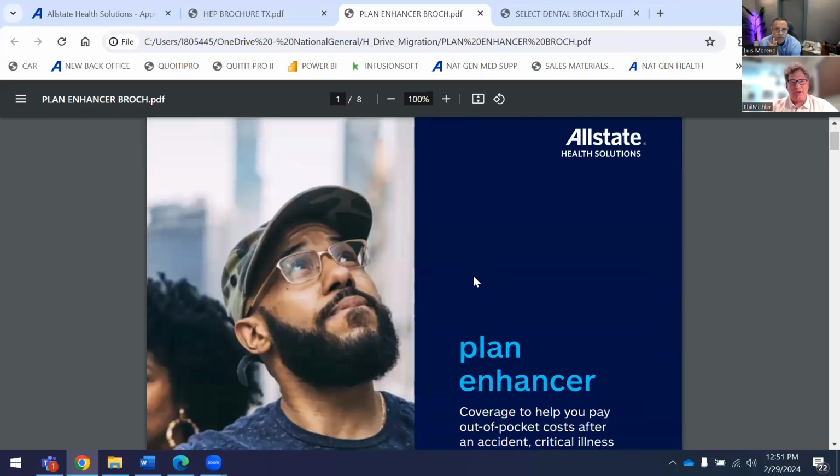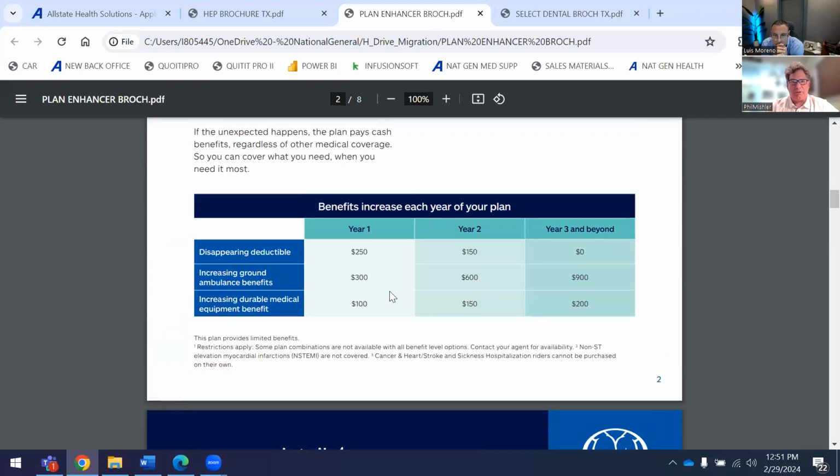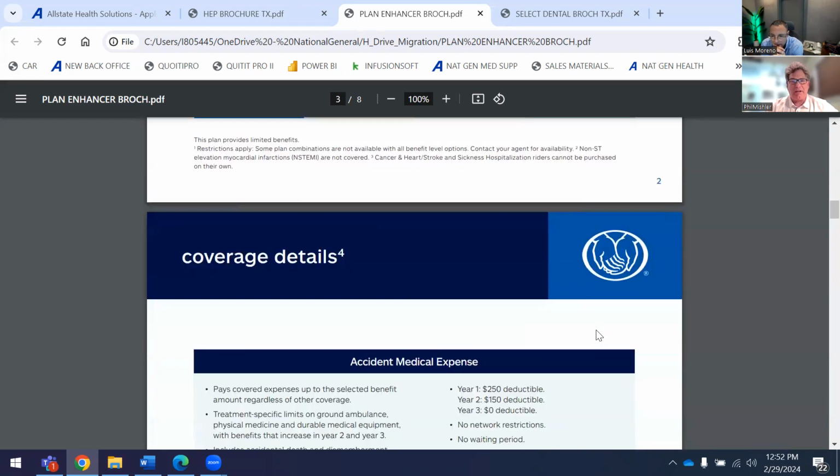So I have a brochure here. We're not going to go through the whole brochure, but I did want to show you what's in the brochure. There's an illustration here reminding the customer that the deductible for the accident decreases year over year, eventually going to 0. The ground ambulance is a benefit that raises every year. So in year 1, they get a $300 ambulance benefit, and then it rises all the way to $900 by year 3. And then the durable medical equipment, also known as DME, raises from 100 and then it doubles to 200 for year 3 and beyond.